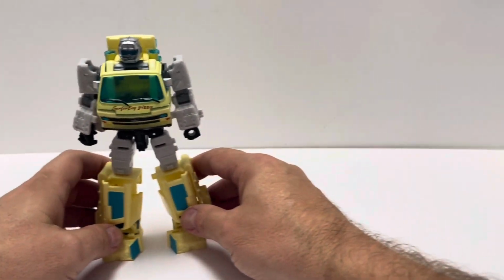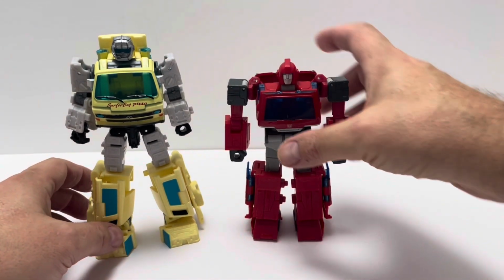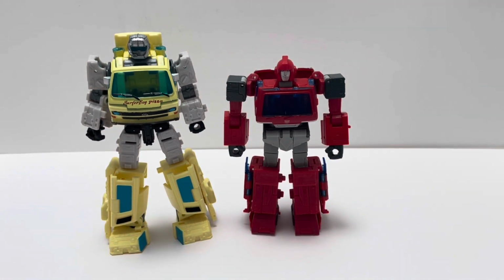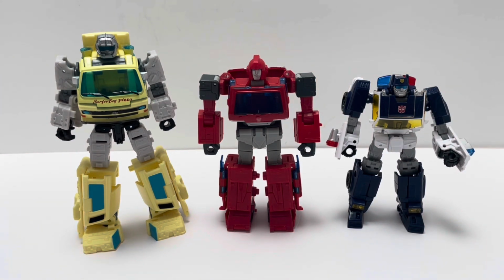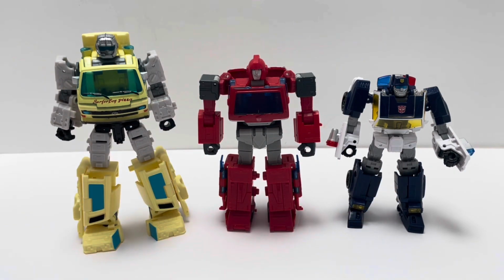So before we get into articulation, let's get some size comparisons. Again, like I said, here's that 86 Studio Series Ironhide, and this guy towers over Ironhide. And then there's that Chase that I just did the vehicle mode comparison with. So there's a biggest to smallest comparison there. I think this guy is probably a Voyager class, a deluxe class. He's a small deluxe. But yeah, he's pretty big.